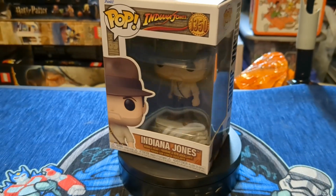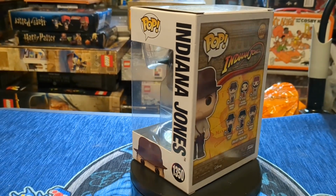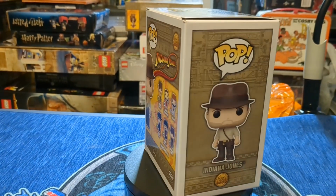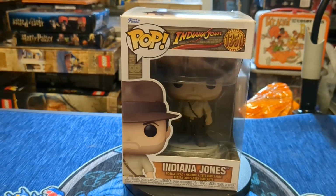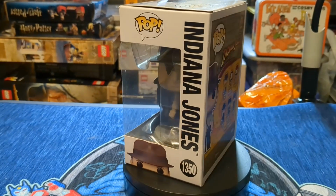Here is Indiana Jones from Raiders of the Lost Ark. He is Pop Movie 1,350. There are six basic pops in the Funko line for the moment. And I have all six, so you will get to see all of them.